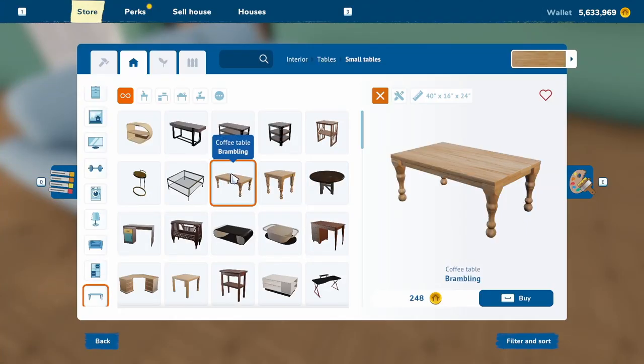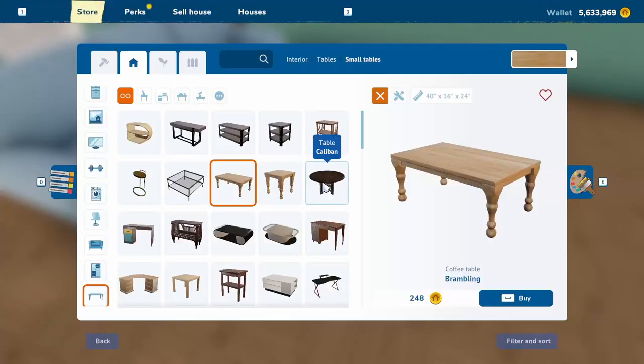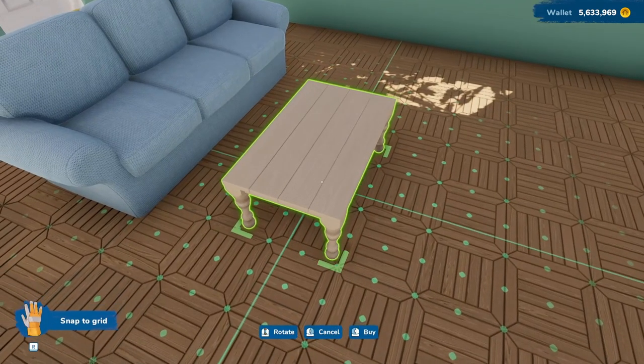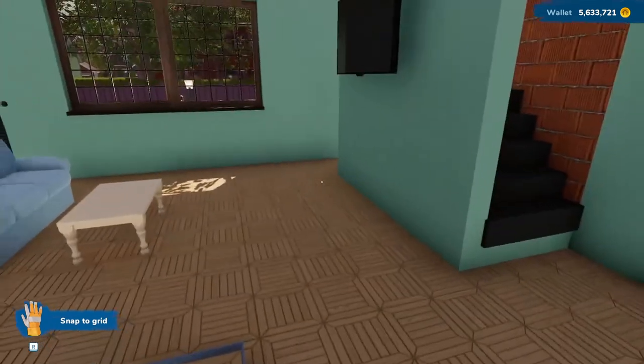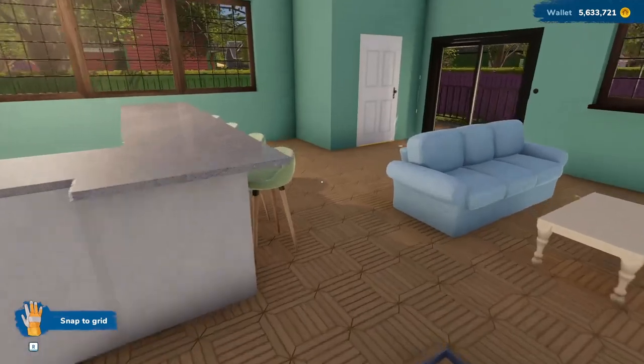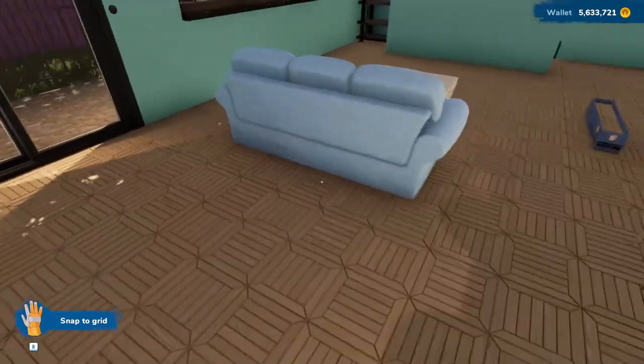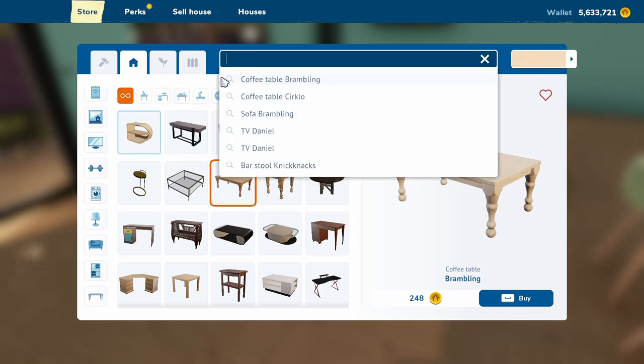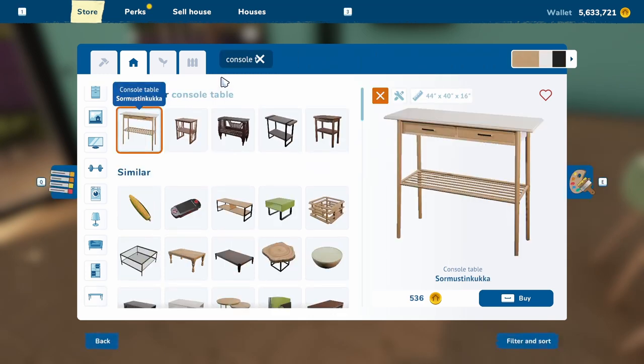Nah, I think this one. But I do believe that I want to go a lighter wood. There we go. Now, there's a very narrow console table. This is the one I was thinking of.